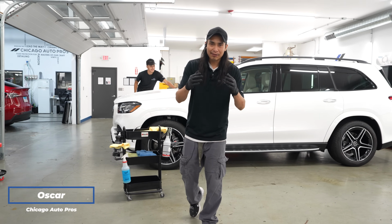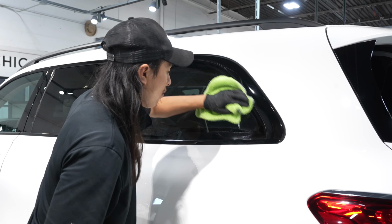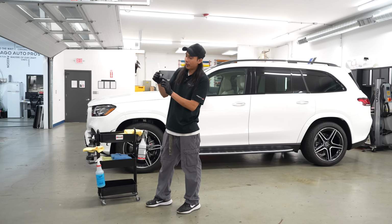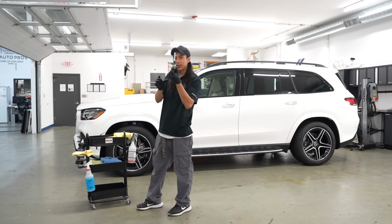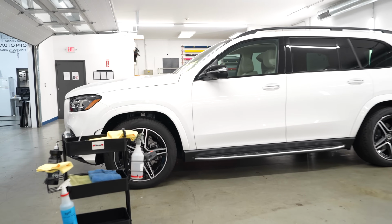So yesterday, me and Barbon, we polished the car. I did the glass, wheels, and door jambs. So today, we got a coat with G Technique Crystal Serum Ultra. Let's get it started. See?